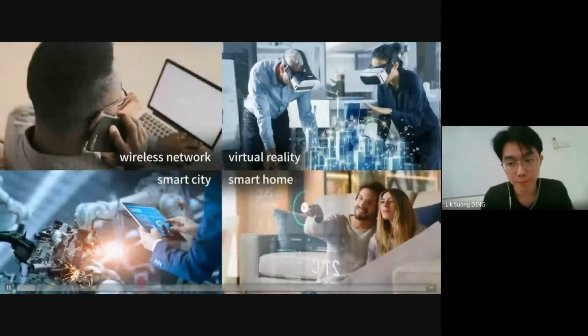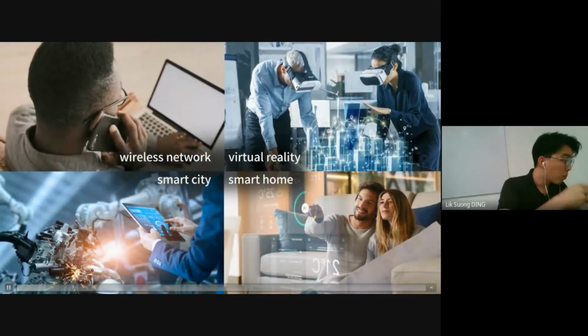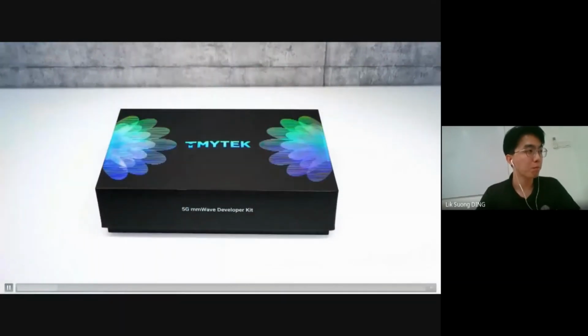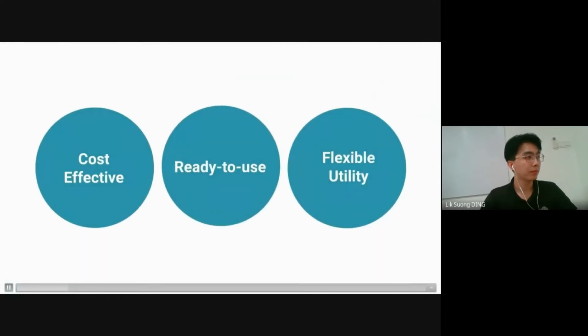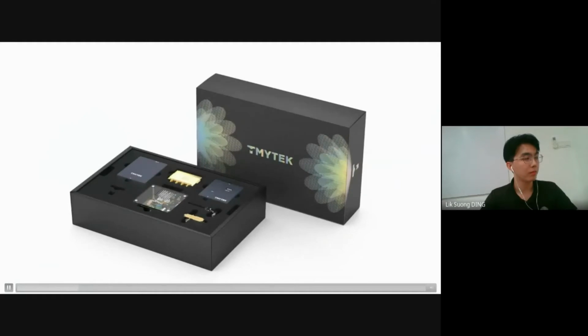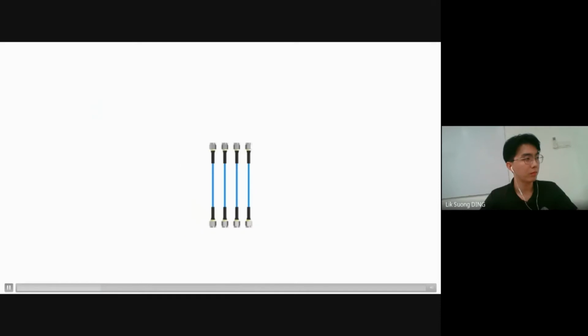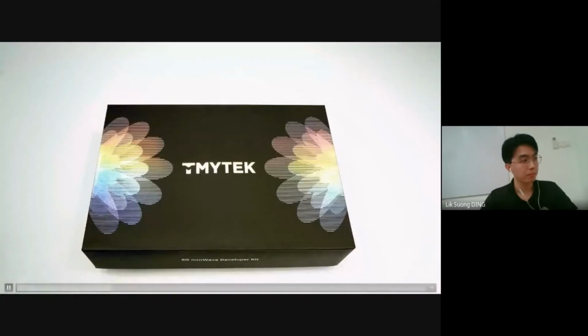Beamforming is a key technology that enables 5G or beyond 5G high-speed communication across a wide range of industry and applications. We are excited to support 5G mmWave development with our developer kit, which is cost-effective, ready to use, flexible utility, and capable of opening up new markets throughout the world. The kit includes everything you need to get started with mmWave innovation, from a 5G FR2 beamformer to 40 GHz RF cable. mmWave Developer Kit is the best choice to start the mmWave innovation journey.